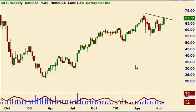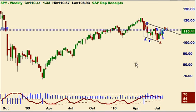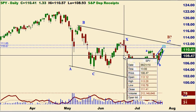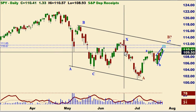Overall, the next place to look is perhaps 4 or 5 points higher, basis the S&P, maybe a little higher than that. And let's, in fact, go back just very quickly. We'll look at the spiders, and let's bring up the daily chart. Basically, my count will be broken if we take out the top of X. In other words, this idea that we've got an ABC X, A, and that this rally is B, that'll be broken if we take out the top of X.